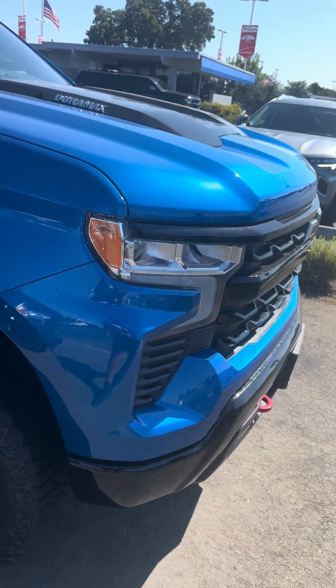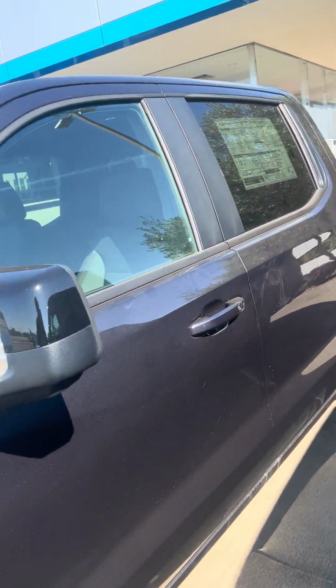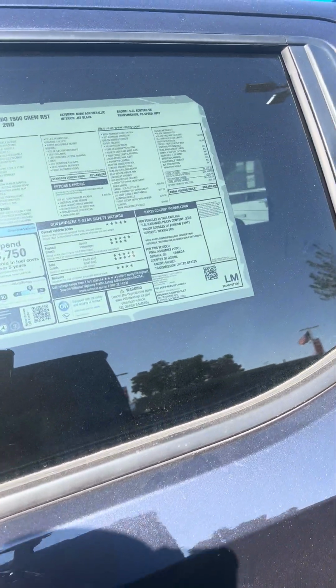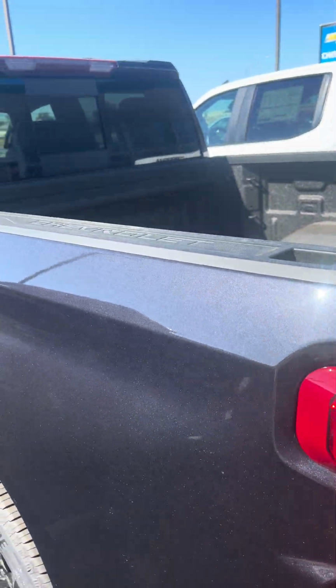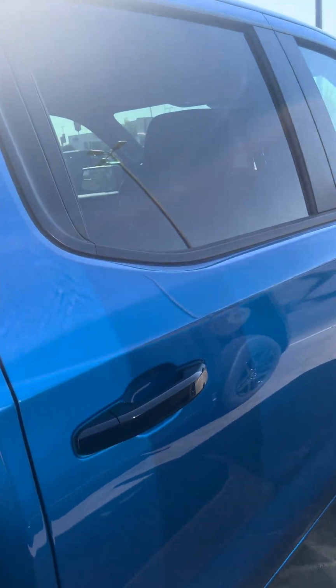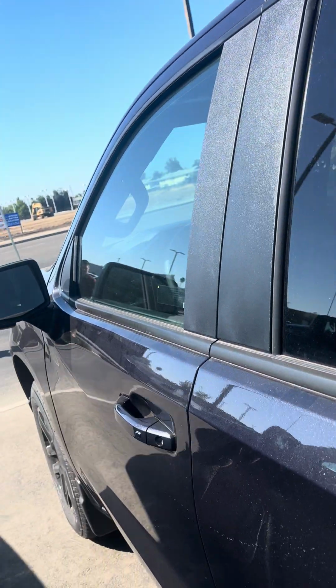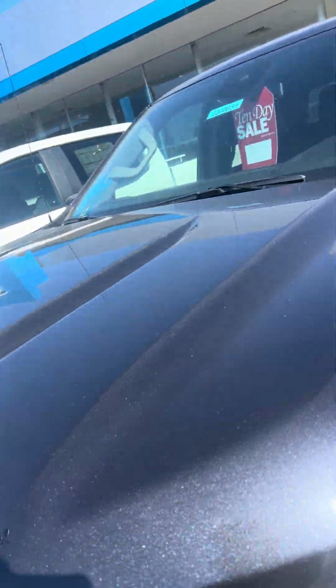But I like this color here. But here's the thing about it. A lot of people right now, it's hard for them to get financing. This one has the bed liner, and this one has the bed liner, but I like the flakes on this. It has that metallic look. This one doesn't have the metallic look, but I like the blue on it. And this here is 60,000, so it's about $4,000 or $5,000 less. Okay. And I'm pretty sure they have some incentives as well.